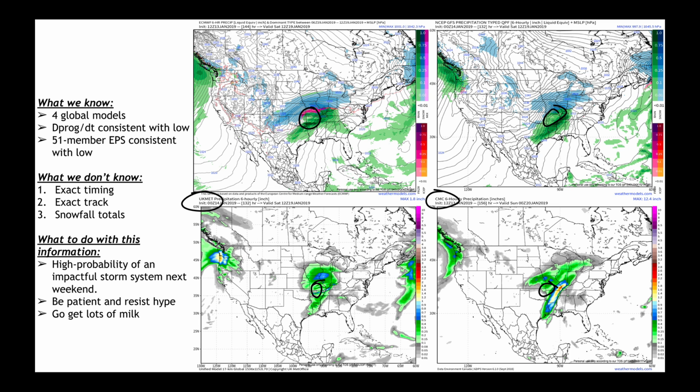Next, when we look at the different model runs one after another, we call that dprog/dt. We also get that they're all trying to consistently put a low in that same area, at least for the last several runs that we had over the weekend. And I think most importantly, the 51-member ensemble, that is the European ensemble, every single member is trying to do something in the center part of the country, producing a low in that area for next Saturday.